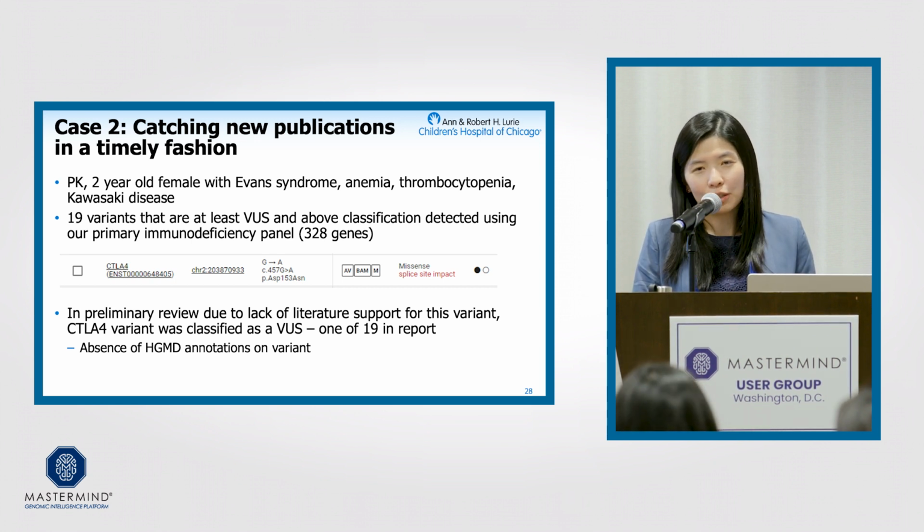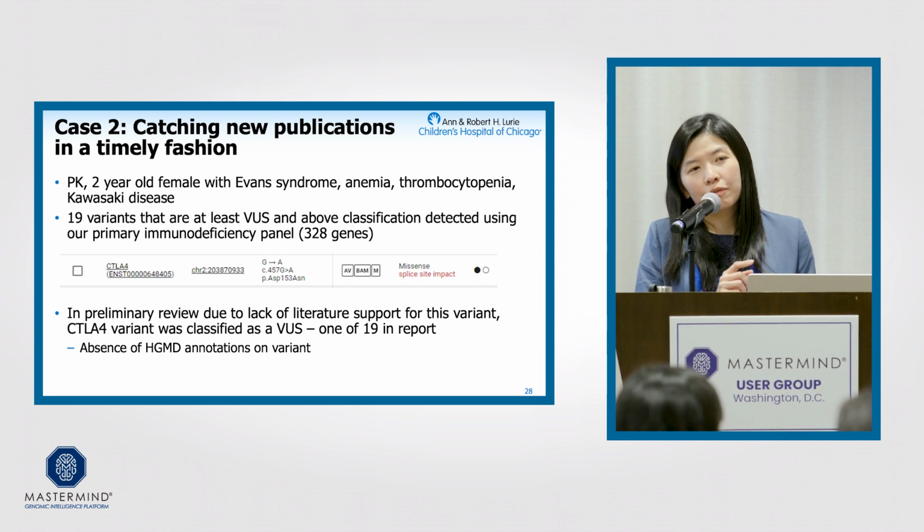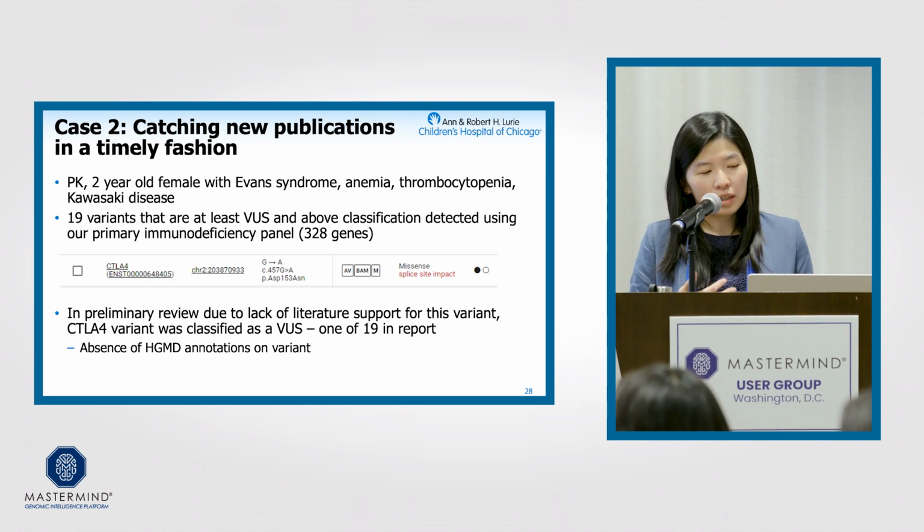Because we get a lot of patients with Evans syndrome and we never find anything with the immunodeficiency panel that we do. Our PID panel, our primary immunodeficiency panel, is 330 genes, so it's pretty big. And we usually end up reporting a good amount of VUSs, and they get lost, because if we have 19 VUSs, this is one of the VUSs in the list. Usually they just don't get the clinical attention. So we were looking at this case.